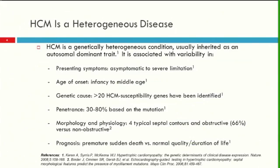So this is a heterogeneous disease. The presenting symptoms could be anything from asymptomatic to severe limitation. The age of onset can be infancy to middle age. And it turns out that over 20 hypertrophic cardiomyopathy susceptibility genes have been identified. The penetrance is 30 to 80% based on the mutation. We'll get into some of the contours in a minute. And the prognosis can be anything from premature sudden death to a normal quality and duration of life.